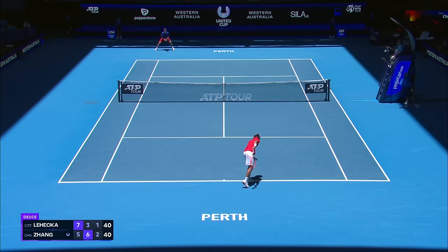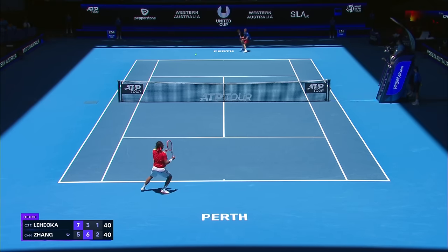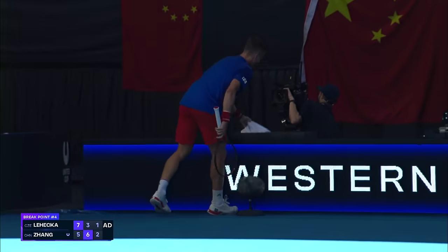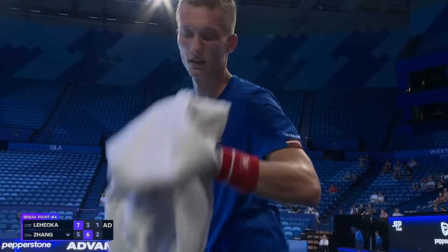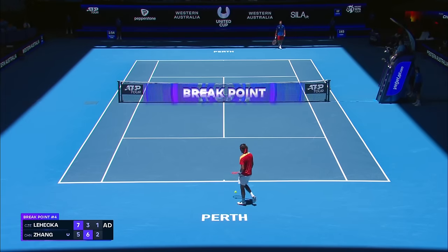Going a little deeper to return this second to ensure he makes it. Perfectly played. Got the ball onto the forehand three different times. Well, the first forehand from Zhang clipped the tape. Nearly missed that one, then he makes the unforced error at the third asking, and here comes the fourth break point for Team Czech. Can Zhang serve himself out of this jam once again? That's the question.